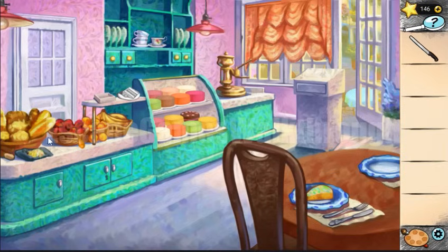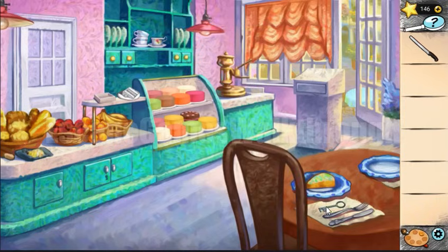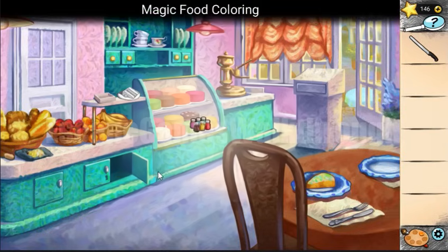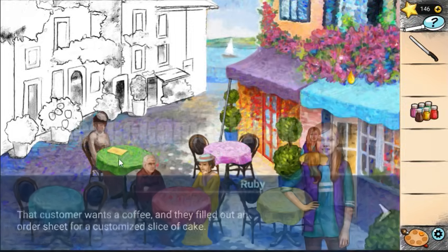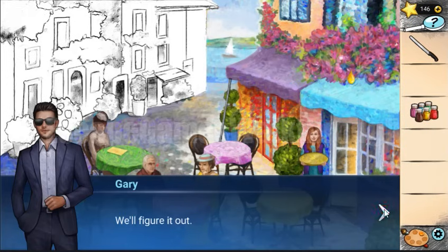Here we have taken a knife. Here's orange paint drop. Here's the key under the plate. Now let's open this door, get the magic food coloring. Now let's go outside, and this woman wants coffee and customized slice of cake. So let's go and cook her coffee.